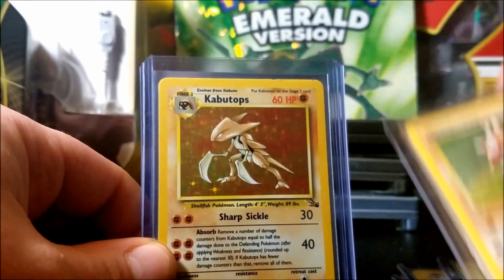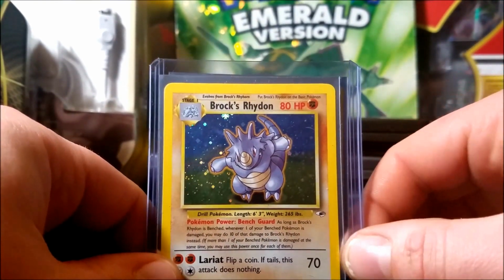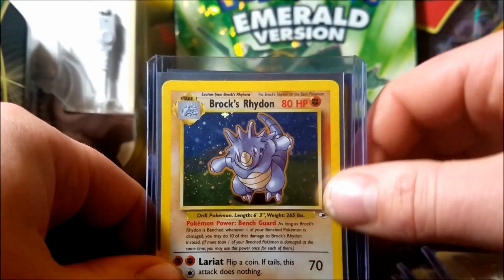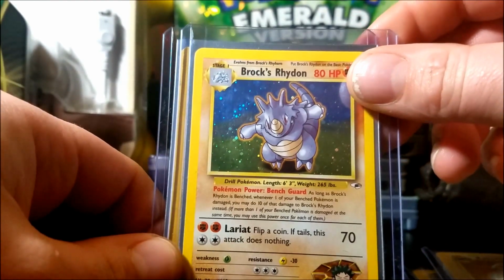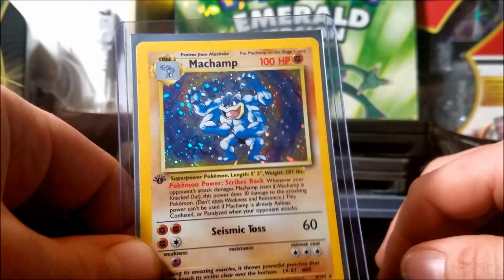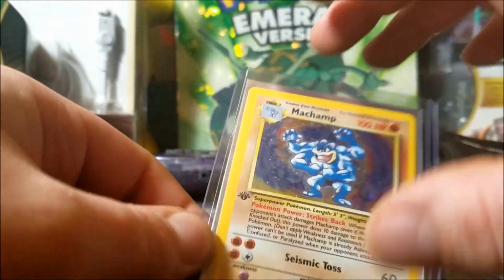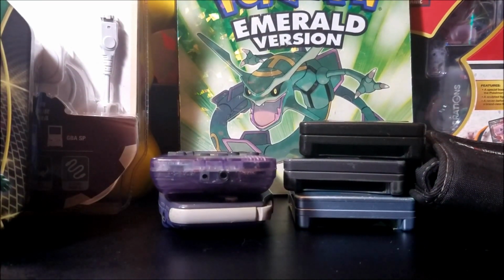Hitmonchan, Kabutops, Brock's Rhyhorn. I love the artwork. I love the artwork of all these gym Pokemon, really. This Brock's Rhyhorn. I said Rhyhorn, I meant Rhydon. This Brock's Rhydon's pretty sweet. Really good shape, too. Then, of course, first edition Machamp. Is this one shadowless? No, this one's not shadowless. See, I have a shadowless one somewhere. I don't know where, but that's the first part. Let's see here.